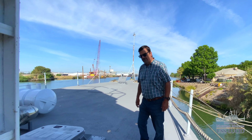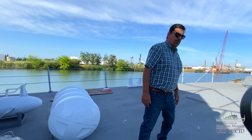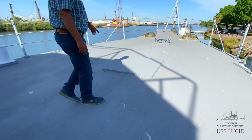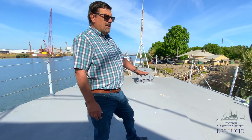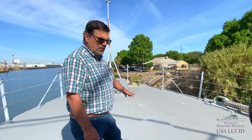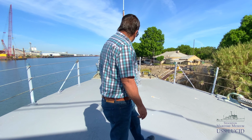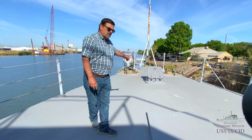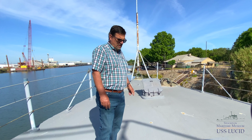Okay, approaching the forecastle or the bow. This deck has been completed. We were fortunate to be able to buy an original hawser, reel, and windlass, which will be brought on board in the next couple weeks and installed right here over this temporary cover. This is the access for the bosun locker, which has been substantially completed. We're going to take a look in there in our next segment of the video.